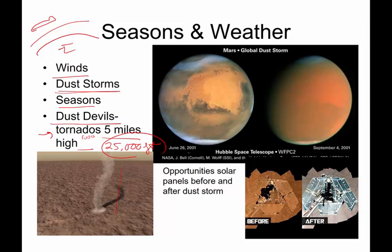These are 2 pictures from Hubble. This is 2001 in June, and then September that same year. And you can see when Mars was quite clear, not a lot of dust everywhere, and when Mars got really covered in dust due to a dust storm.